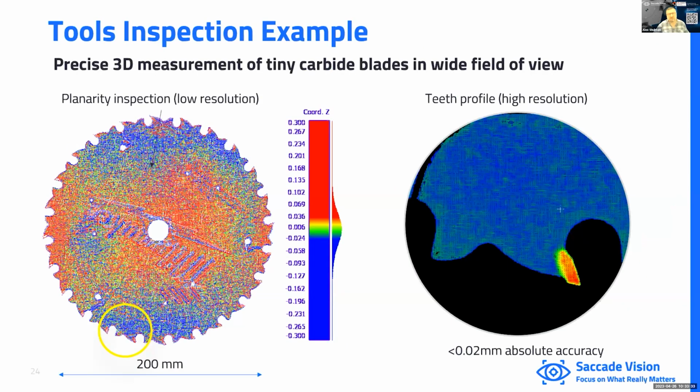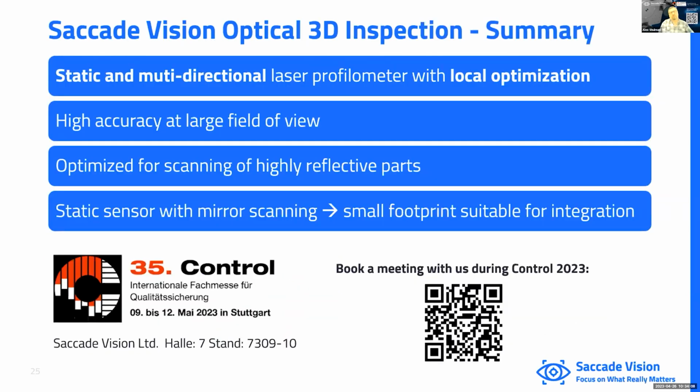Another important use case is fast optical inspection of cutting tools. In this example, Saccade Vision used a wide angle sensor with 300 millimeter field of view. We scanned this blade with low resolution to inspect planarity, and then the same unit focused on a single tooth profile with high resolution. In this case, we are inspecting carbide tip dimensions reaching below 20 micron in all three dimensions. So to summarize, while developing the Saccade technology, we had in mind a precise and robust solution for difficult shiny parts. We hope we are able to achieve that.